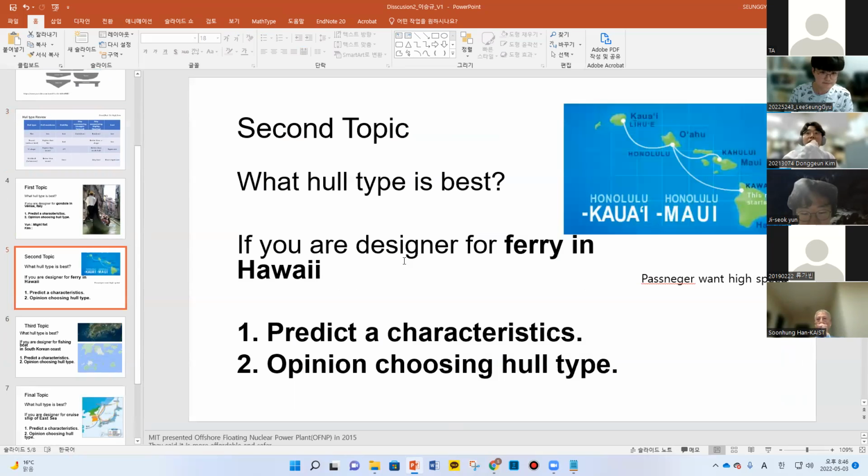Since Hawaii has a very simple island shape, going in a straight direction will be important. So multi-hull seems to be suitable in this case. Yeah. Okay, well, as you said, Hawaii is a very wide ocean and there are not many outlets, so it's not narrow, so multi-hull can move very well.